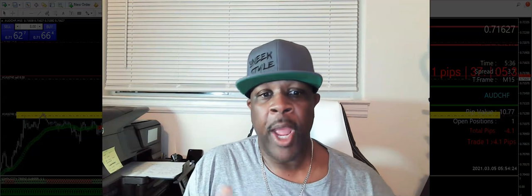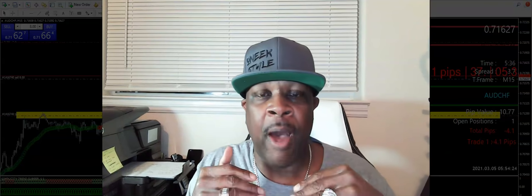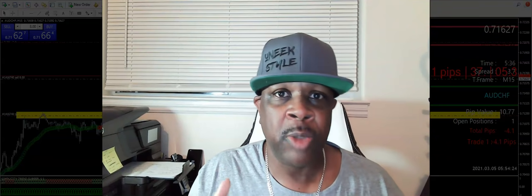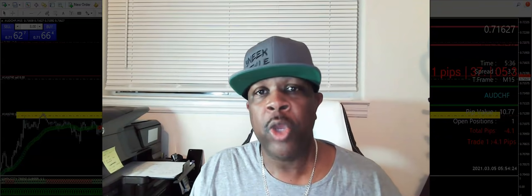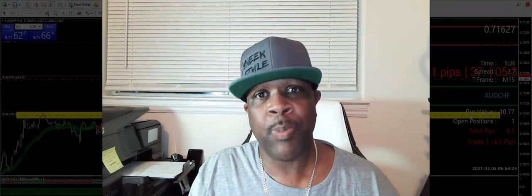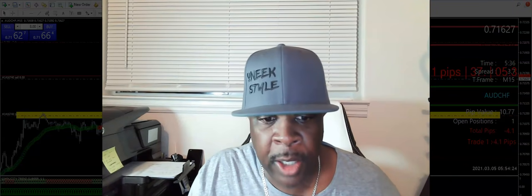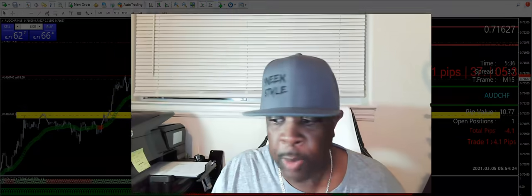So the way I teach, even being able to eyeball levels without Fibonacci, without drawing up zones and all this stuff, you can actually check price action itself and see what was the last hot spot where the club was popping. Okay, so let's go to the charts and I'll show you what I mean. Then I get into another 2 trades. I got 2 more I'm looking at.